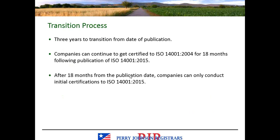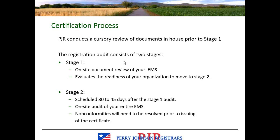So here again, we have the transition process. We talked about the 18 months, which I've already addressed. So here's kind of a more in-depth breakdown of the stage 1 and stage 2. And the time frame, stage 2s usually occur about 30 to 45 days after that stage 1 audit. So the certification process for ISO 14001 is the same as it is for ISO 9001 or OHSAS 18001 and the rest of the ISO standards. So if you're certified to say 9001, you're familiar with that certification process, it's going to be the same for 14001.